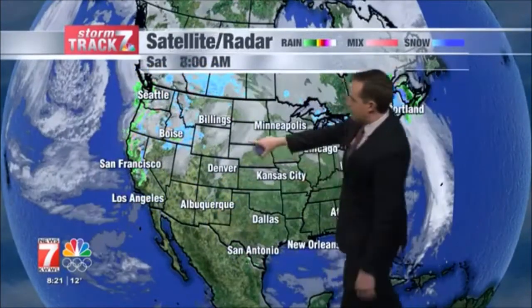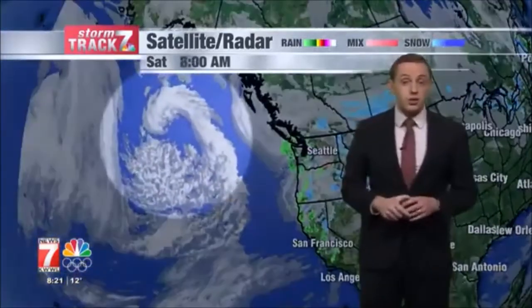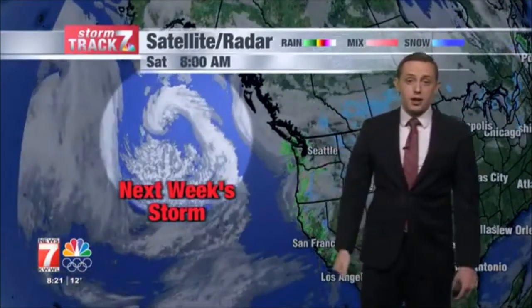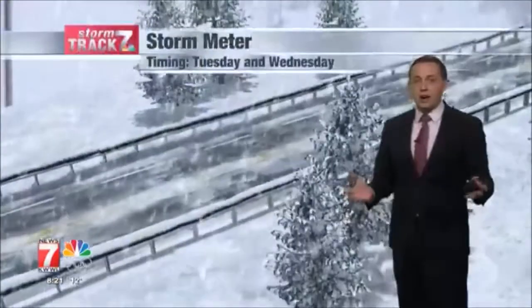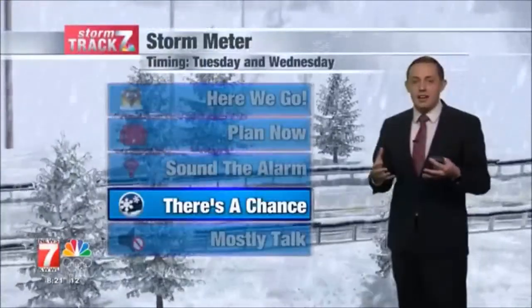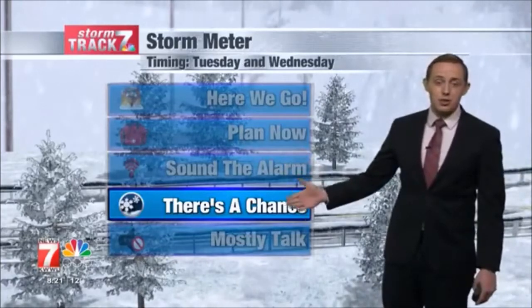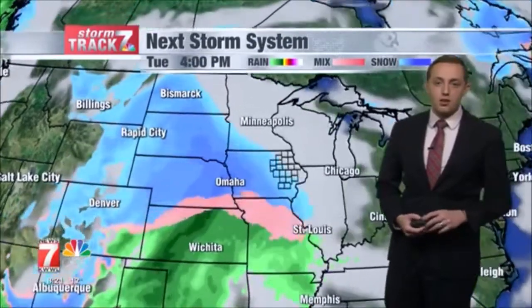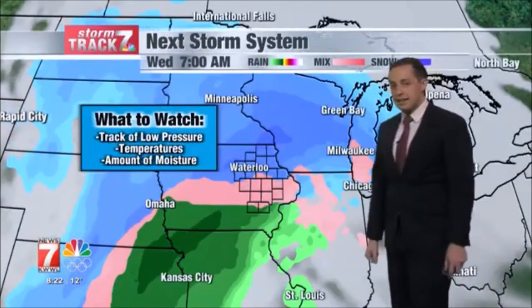Again, there's some clouds in the plains that will make their way into Iowa here late tonight into tomorrow. But we have to go out to the Pacific Ocean to find our next storm system. This is our next winter storm that is going to be moving into the Midwest as we head into Tuesday and Wednesday. And right now on the storm meter, we're still tracking a chance. We're not really sounding the alarm quite yet because this storm is still 2,500 miles away from Iowa. But once it does get on shore on Monday, it will quickly strengthen and move into the plains here on Tuesday. By Tuesday afternoon and Tuesday night, we will see snow track into eastern Iowa.